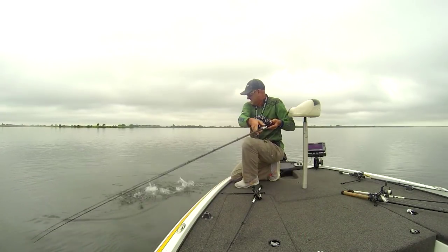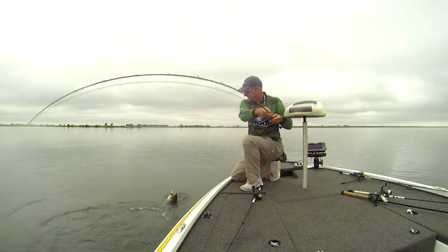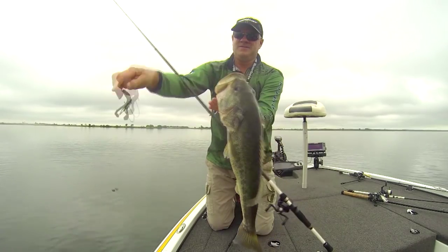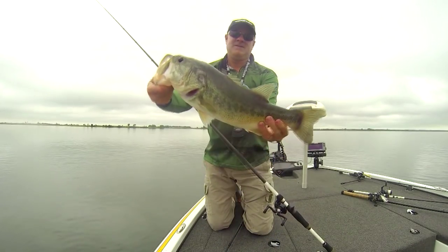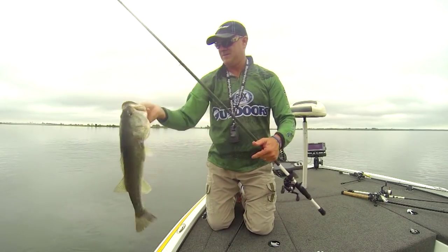And then the biggest bass of the day actually came when we slowed way down and rigged up a Texas rigged Jean LaRue rattling crawler, hopping that through these grass beds, fought it, got it up in the boat, showed it to the camera, and it weighed something around 4 pounds.